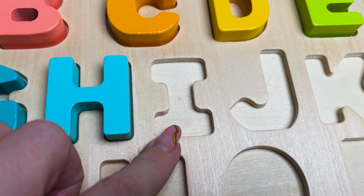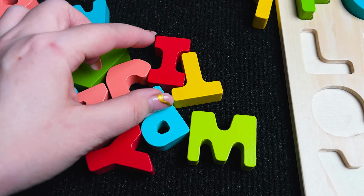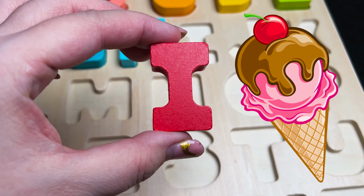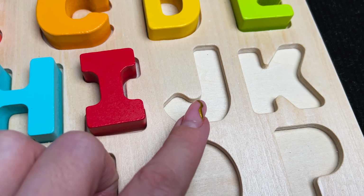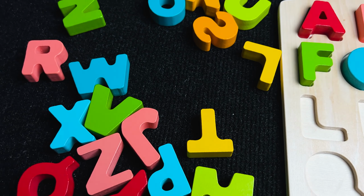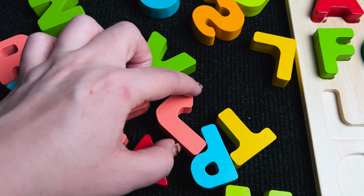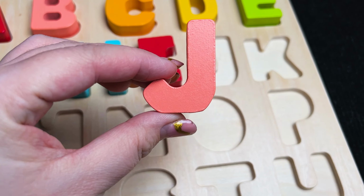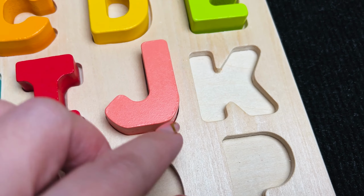Now we are looking for the letter I. Oh, here she is. Ice cream. Let's put it in. Now we need to find the letter J. Do you see the letter J? Oh, here. J. Jellyfish. Let's put it in.